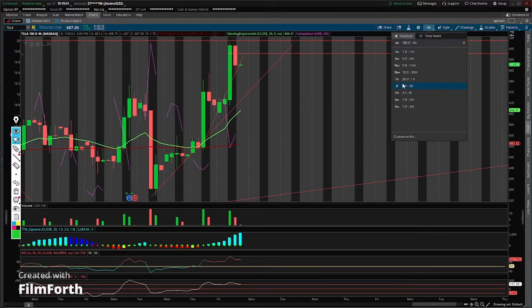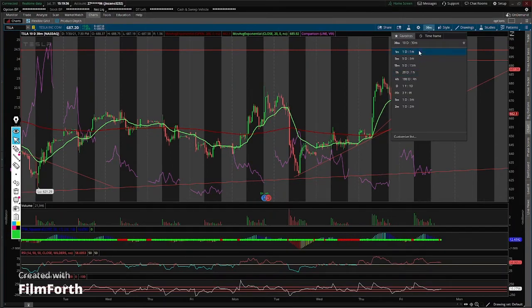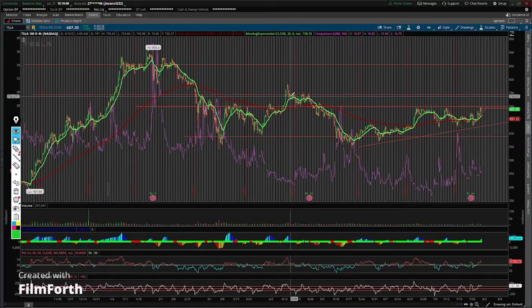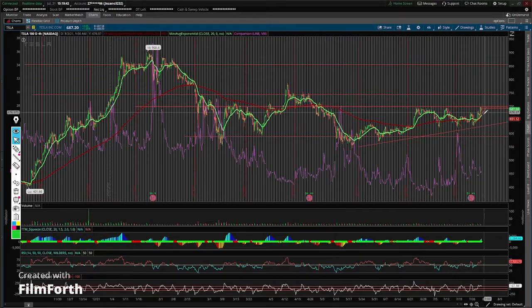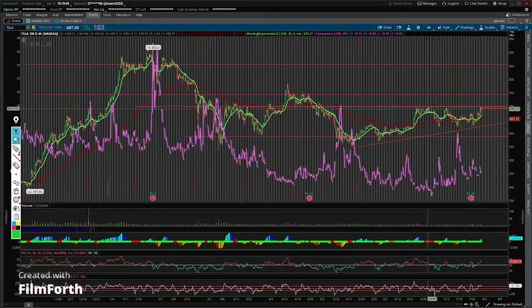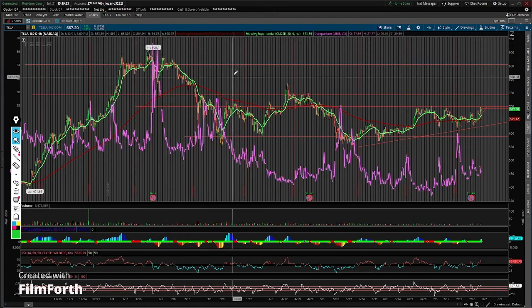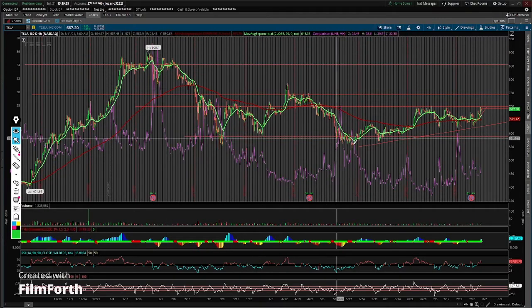Let's go look at the 180-day chart on Tesla, which we just were at. So let me get back there. All right, so here's the 180-day chart on Tesla. When Tesla breaks out of this area, we are looking at 741 for our next profit zone. And then after that, we're looking at $800-900 again, okay?